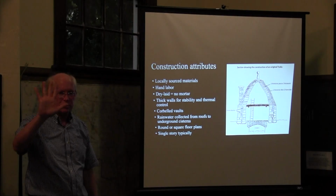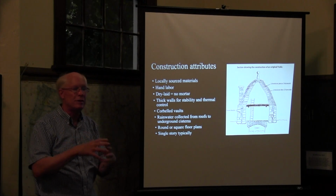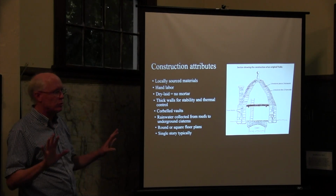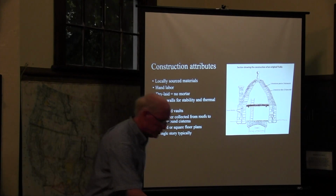David asked about the stucco, so it's a solid wall. You can't see through it. There's no holes in it, but it's not mortared physically or mechanically to fasten it. The whitewash is just sort of a covering, more of an enclosure system, I guess might be a good word. Rounded square floor plan, as I mentioned, and mostly single stories.